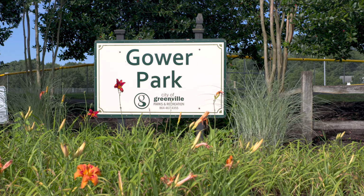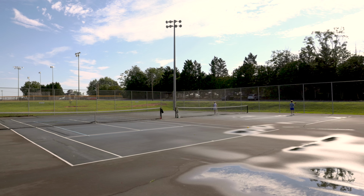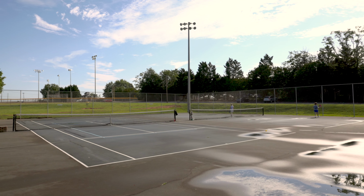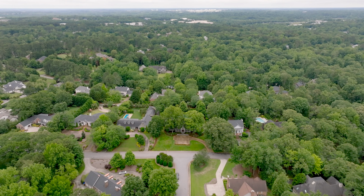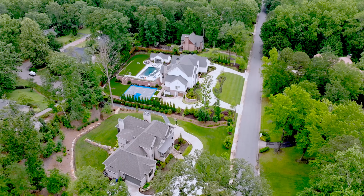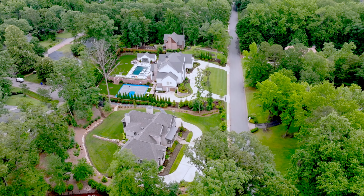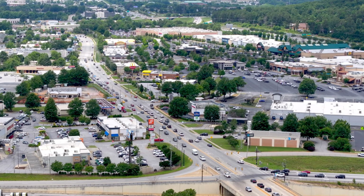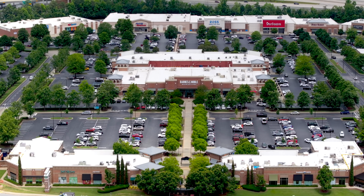There's also Gower Park, which last year saw a revitalization of its tennis courts into a number of pickleball courts, so Gower Park has become a pickleball hub. And there's also Collins Creek, one of the more esteemed neighborhoods in that Gower Parkins Mill area, which boasts larger homes that definitely come at a larger price tag. So this Lawrence Road corridor, like I said, is also super convenient to Woodruff Road, where all of your big box stores are, like Costco, Bass Pro Shops, Target, Barnes & Noble, and more.